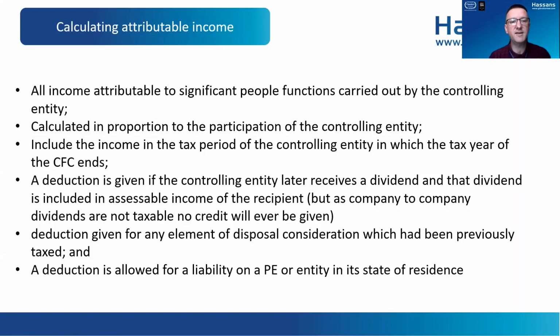So, calculating the attributable income. All income which is attributable to significant people functions carried out by the controlling entity is attributable to the parent. So in our example of parent and BVI Co, all of the income from the loan that the parent has negotiated would be attributable to the significant people functions carried out by the controlling entity. And that is calculated in proportion to the participation of the controlling entity. So if the controlling entity only owns 10% of the CFC, it will be charged tax on 10%.